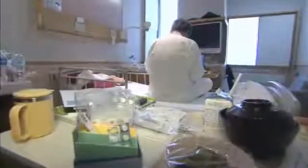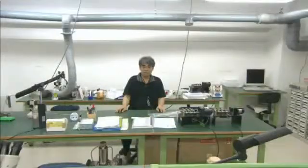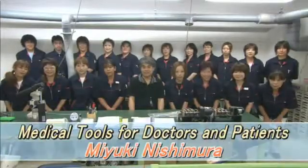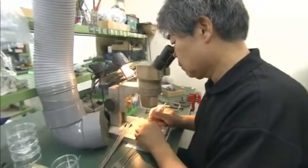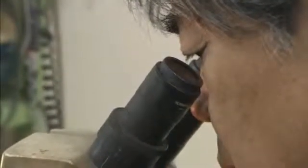We follow a man dedicating his life in pursuit of a dream. I have a dream. Miyuki Nishimura is the chairman of the medical equipment maker. But he is an engineer first and foremost who feels at home in the workshop.